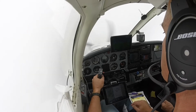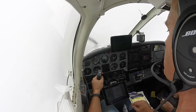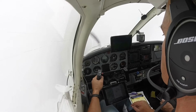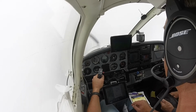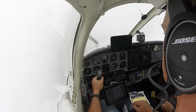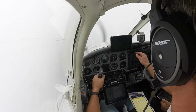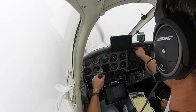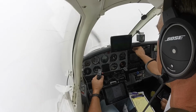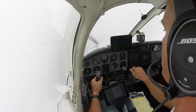Franklin Venango Regional Airport. Automated weather observation. 1553 Zulu. Wind 2-0-8. Visibility 2. Light rain. Mist. Sky condition overcast 200. Temperature 1.8 Celsius. Altimeter 29.85.